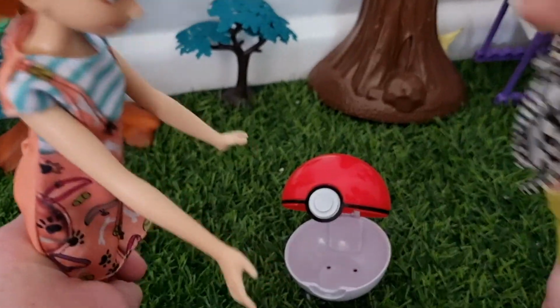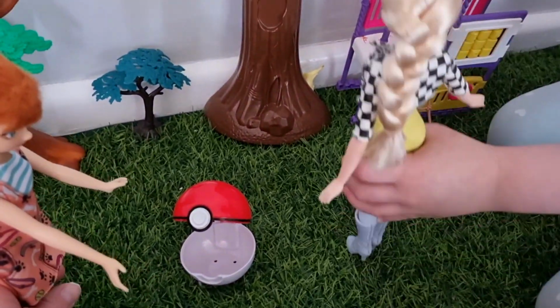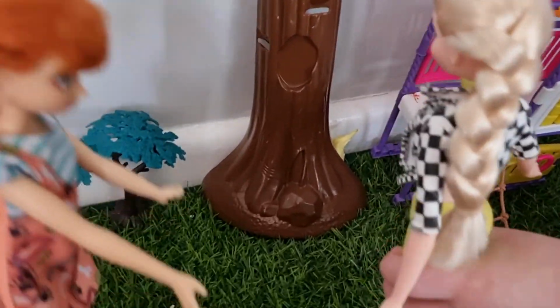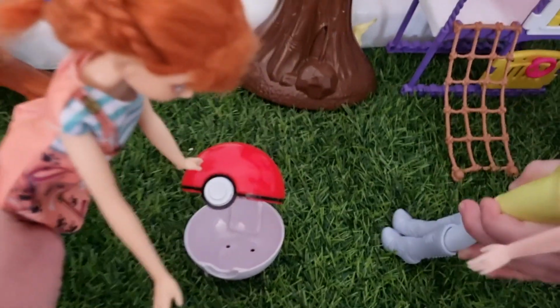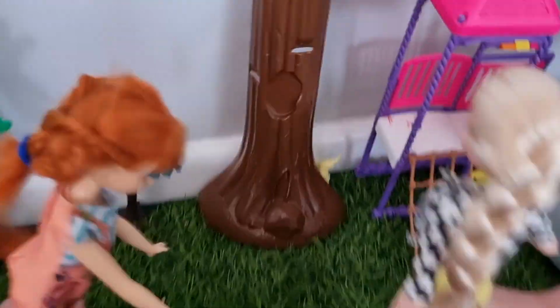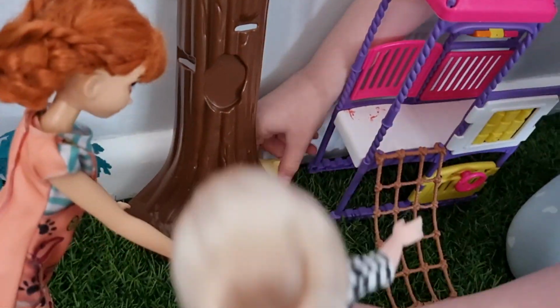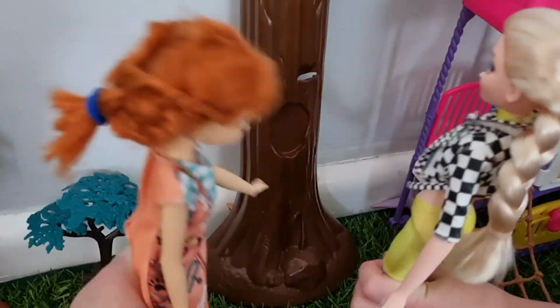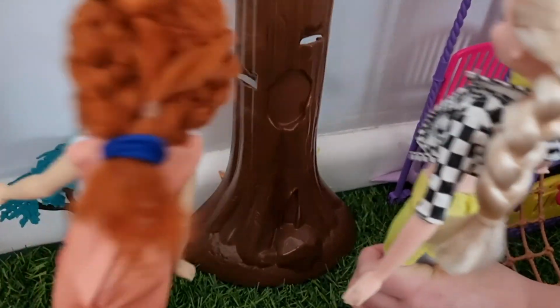Hey, what is this? This is empty. I don't know. I've never seen one before. No, I see a tail. Oh? What is it? I don't know. What's this? It looks like someone just dropped it and it's broken open. Maybe. It's shaking again, Elsa. What is it? Oh my gosh, it's shaking the troll tree. It must be huge. Ah! Elsa, let's go. What is it? What is it, Elsa?